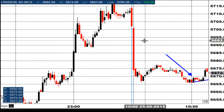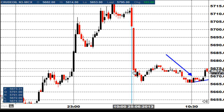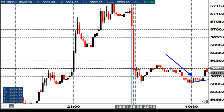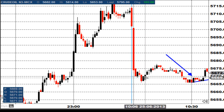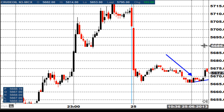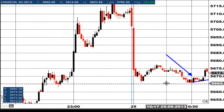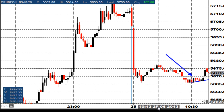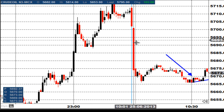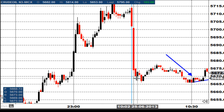The chart which you are viewing is a 1 minute chart. That means each single candlestick represents 1 minute. Whenever I place the cursor on any particular candlestick, you can see the date and time below, and the price quoted along the y-axis. We have taken a typical day for your explanation. You could see the date and time. This is where the market started on the 25th of this month.